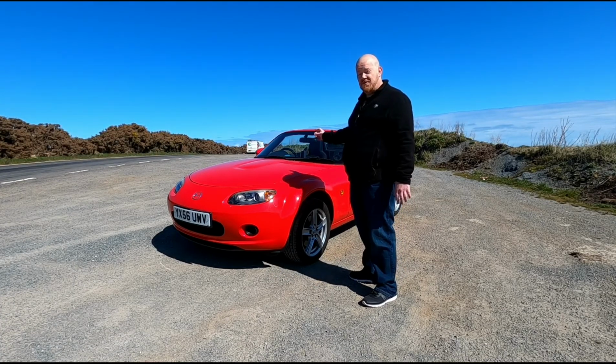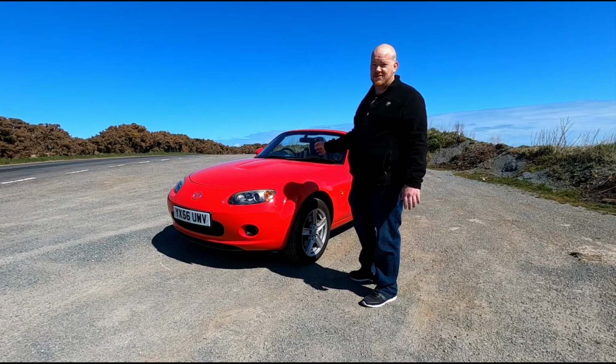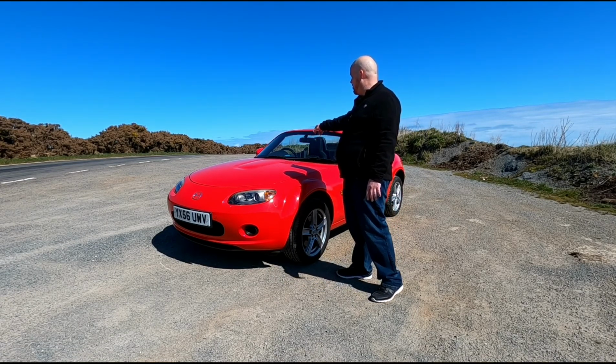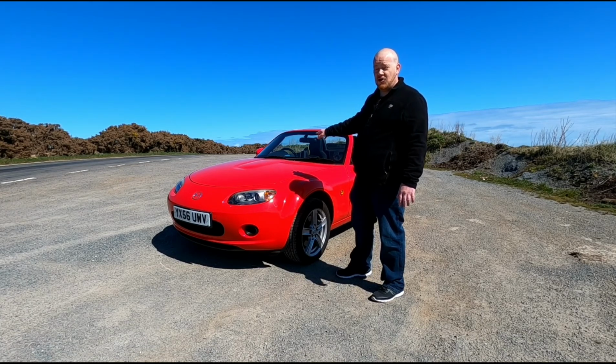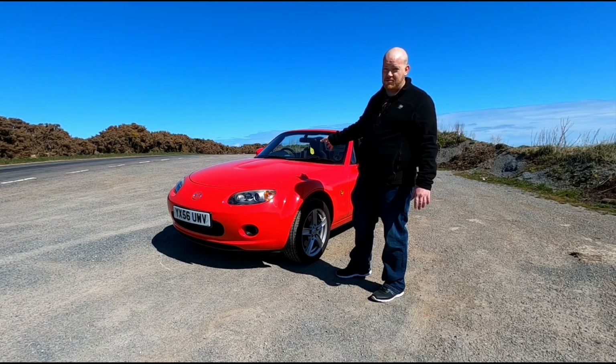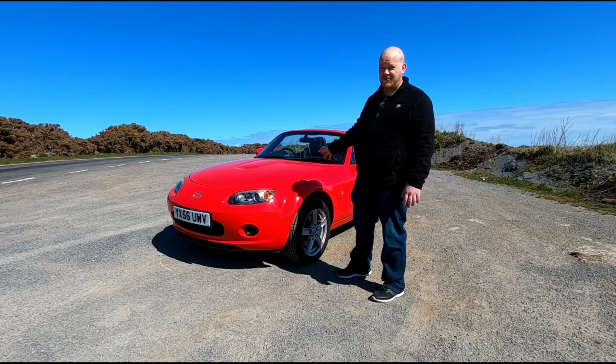This one's 150,000 miles and it has a full service history, so you know it's been well looked after. There's a little sticker on the bottom of the windscreen that says MX5 Owners Club. I'm sure the previous owner used to be a member, and I'm sure it's a well looked after car.